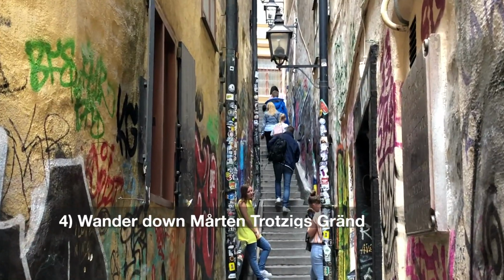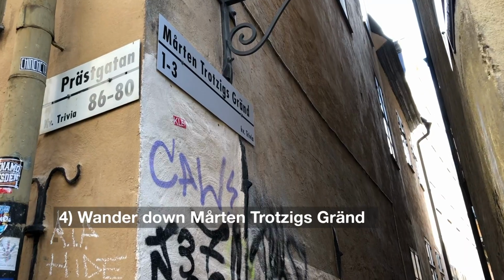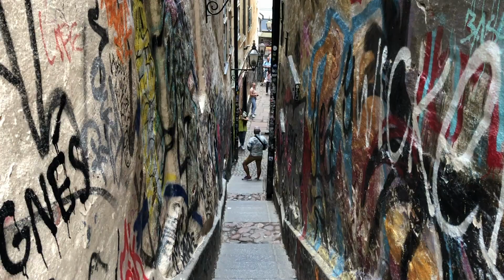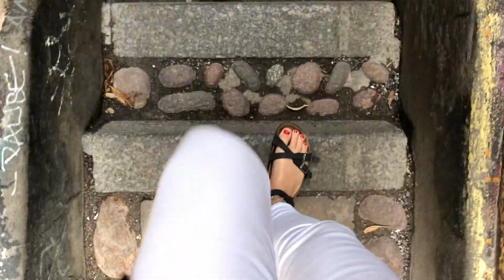And take a wander down Stockholm's narrowest street, named Mårten Trotzigs Gränd. It's only 35 inches wide at its narrowest. So I'm on the narrowest street in Stockholm. I'm making my wishes. Hopefully they come true. I'm not supposed to tell you what the wishes are, but I'm taking the 36 steps. I hope I get 36 wishes.